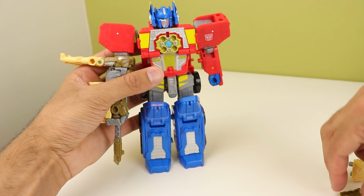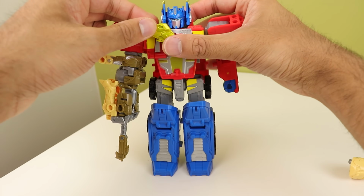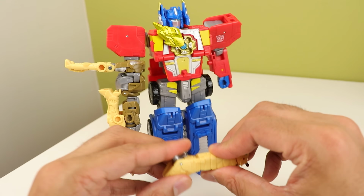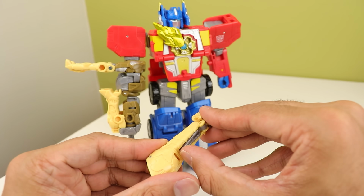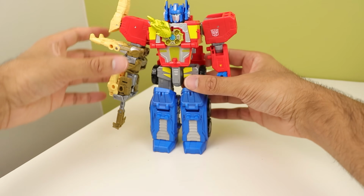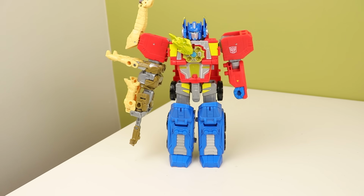Open this section up, take the energy crystal, plug it into there, and then take this section, fold it so that the two pegs are up like that, and then you want to take this piece out from the back, plug that into the shoulder, and there you have Optimus and Light Long combined.